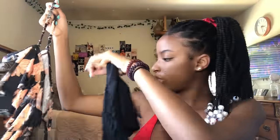Next we're going to do this tankini. What's that called? A tankini? Whatever it's called, I'm going to do this next. I don't really like the color. I thought it was going to be a pink. It's kind of like a coral orange, but I still love it because it's really cute and I feel comfortable in it. It's still really cute because I feel comfortable in it, even though it's not the color that I anticipated.